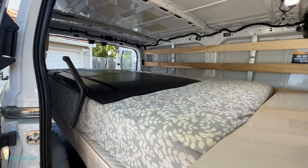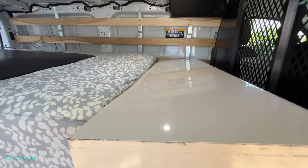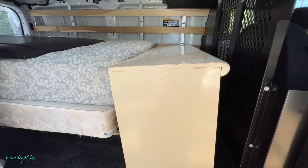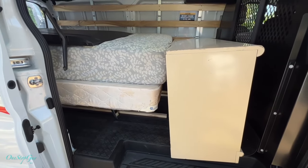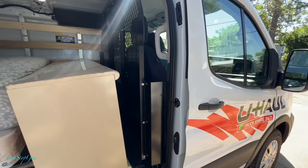So if you guys don't want to drive a big U-Haul box truck, which looks intimidating, right? You guys can get something like this, a van. I think it works.